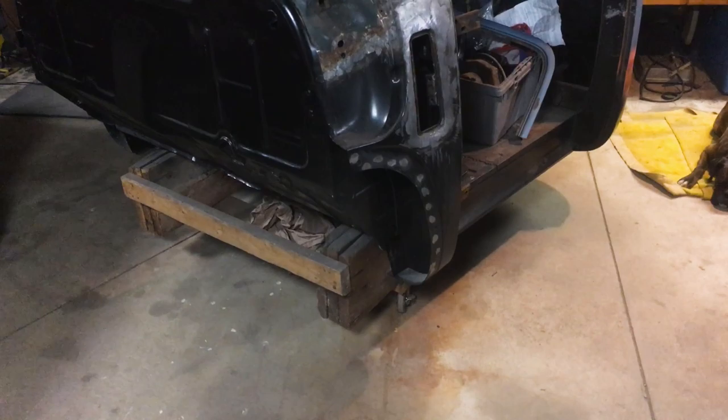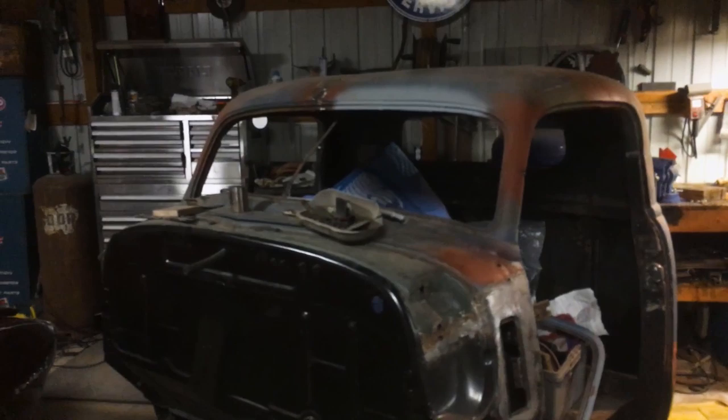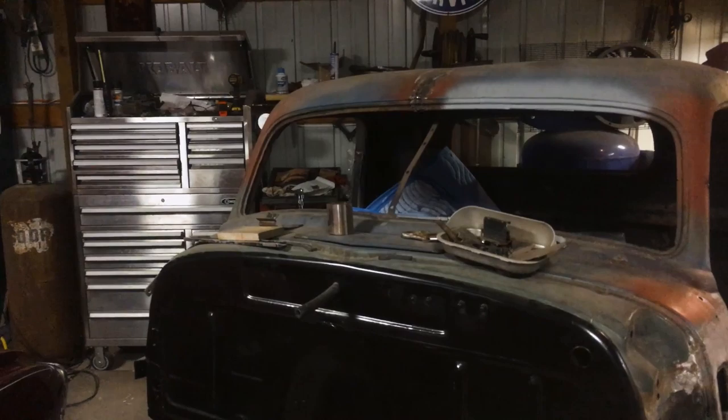So quite a bit of rust repair in this one, but you know, being dad's truck, that's the only one you get to work on. You don't get to find one that's less rusty. That's cheating. So this was about how much we chopped out of the roof here.